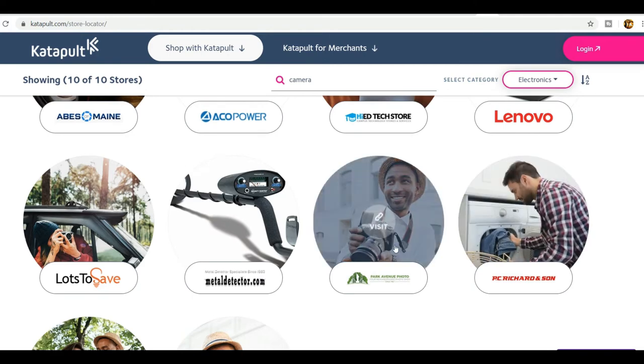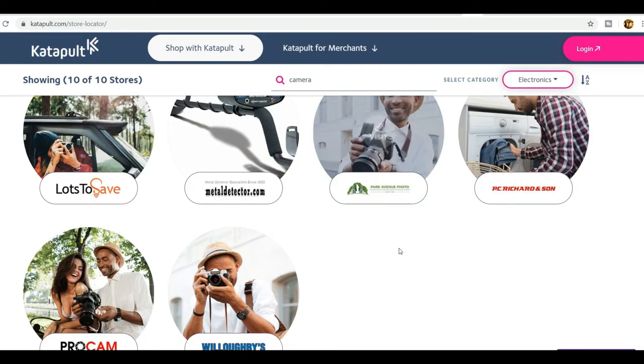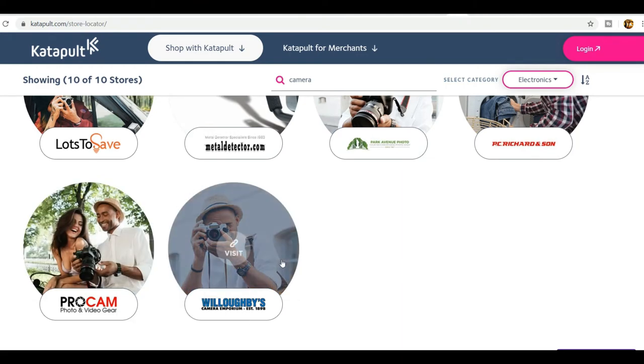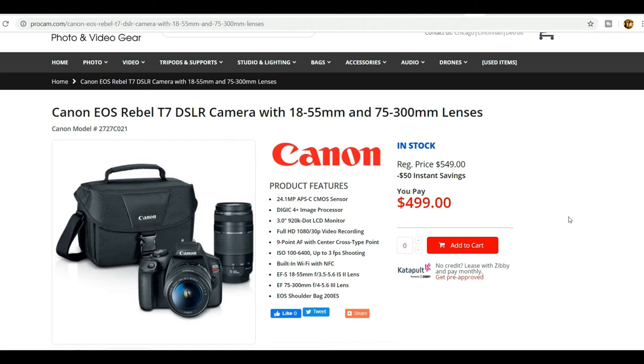You're gonna finance with Katapult, but you're gonna search the different stores to see what you need to finance with Katapult. So now I'm on procam.com. That's the company that Katapult uses. So this is the Canon EOS Rebel T7. Says it's like the prior version. It's a bit cheaper. It says you get an instant savings of $50. It's $499. And also you can pay with Katapult, no credit lease with Zibby, and pay monthly. As I was saying, Zibby was the prior name of Katapult.